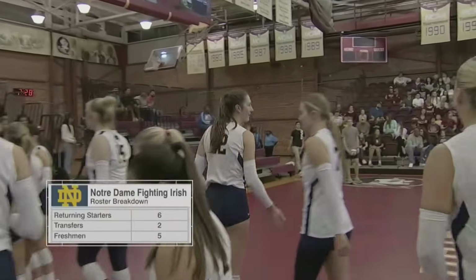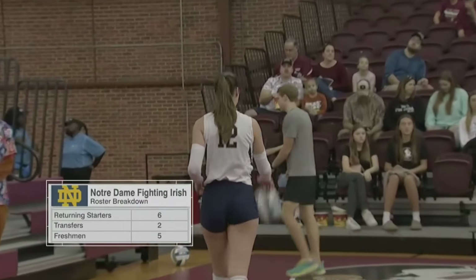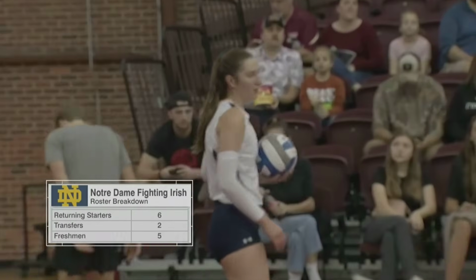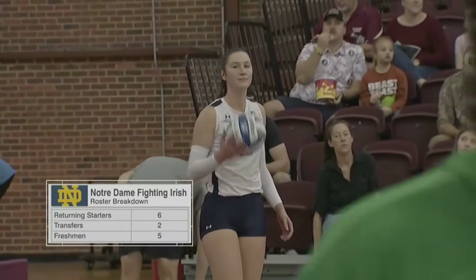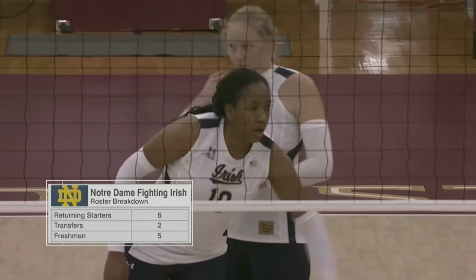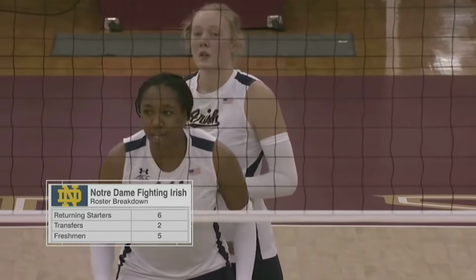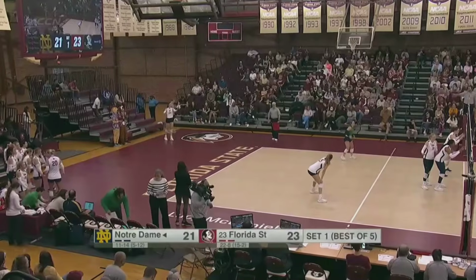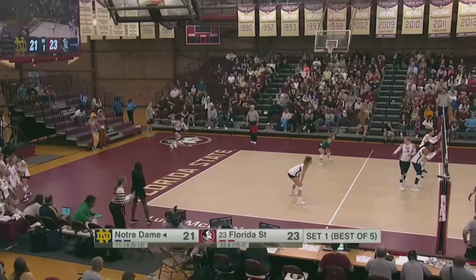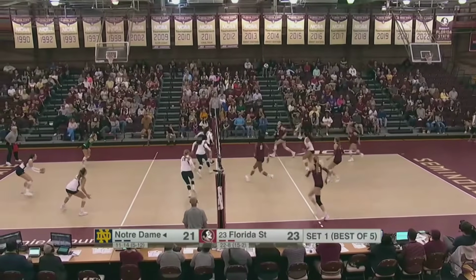Palazzolo, a junior, still has another year left, and as we take a look at the roster breakdown for the Fighting Irish, they had 6 players come back that were returning starters, 2 transfers, including Palazzolo, and then 5 freshmen coming into the fray in South Bend, Indiana. The other transfer along with Palazzolo is Nicole Drunick, the primary setter for the Fighting Irish in their 6-2 system.